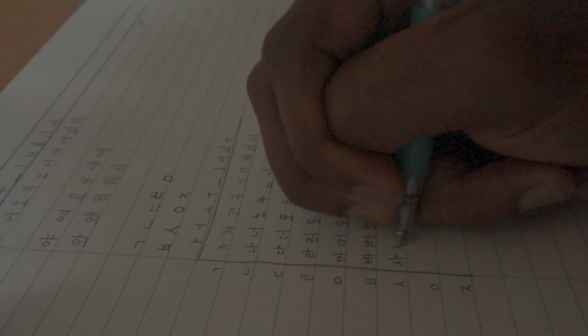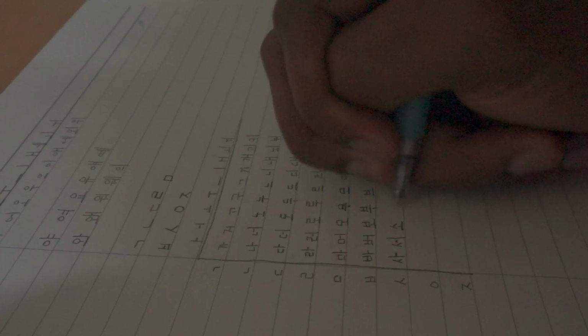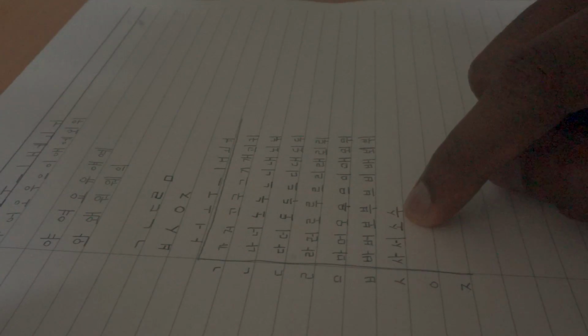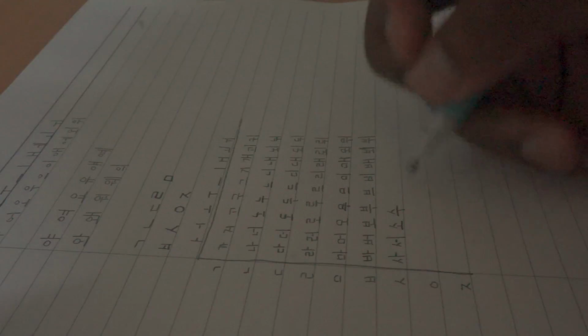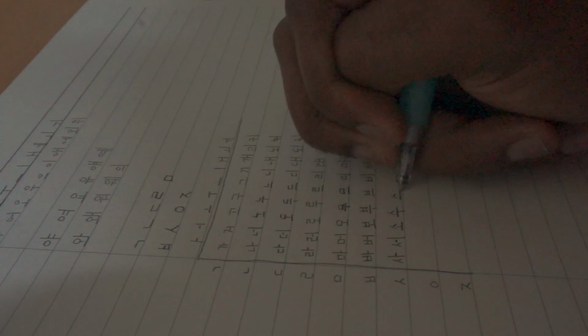Sa, sa, so, su. That goes the same for the actual line from left to right. It should be bigger than what's on top of it. Su.